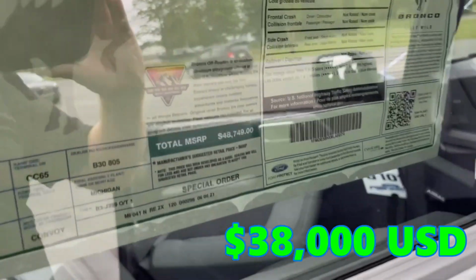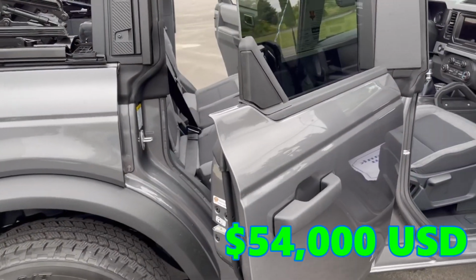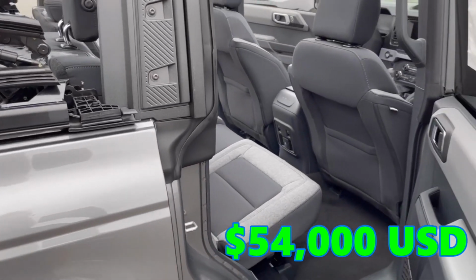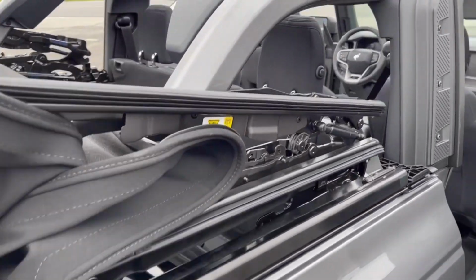And this one has an MSRP of $48,749, whereas the other one is $69,400. That's Canadian money, guys. Don't let that fool you. I'll put the exchange rate on the screen. And this one's got the full retractable top down.